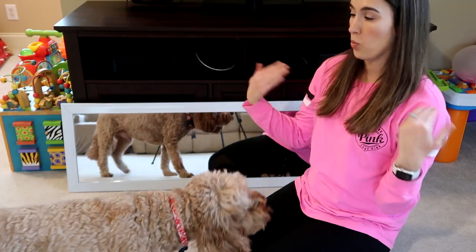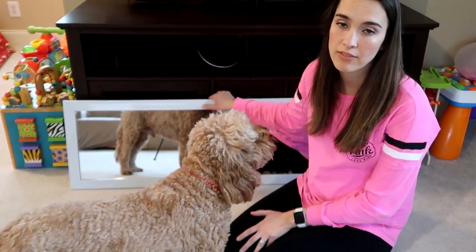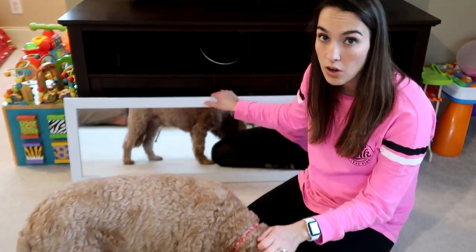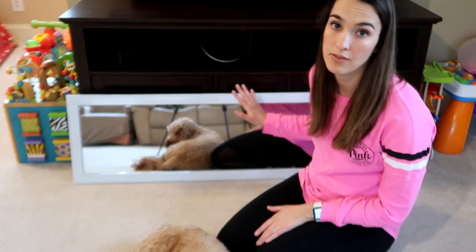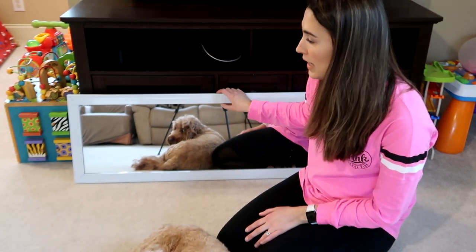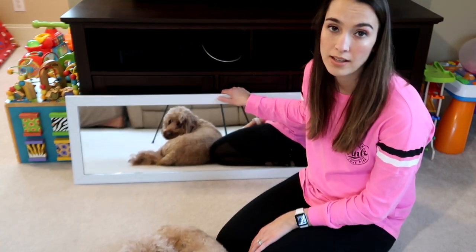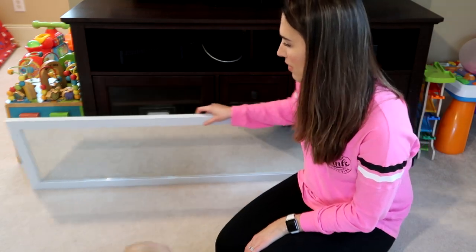Some of y'all may be like, why do you have a mirror in front of your TV? So the reason we have this, and we've had this here ever since Jackson started to crawl, it has deterred him from wanting to get into the drawers and stuff underneath our TV. So we have this here because he'd rather look at himself, wave at himself, things like that. He doesn't move this mirror whatsoever. If he starts doing it, then I will move it, but right now it's working best for us. So I have that there.